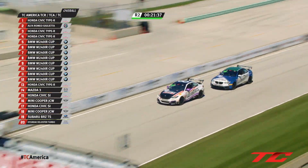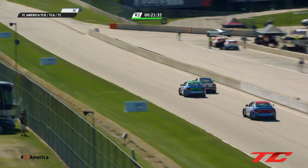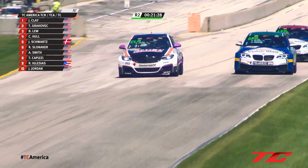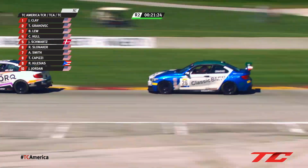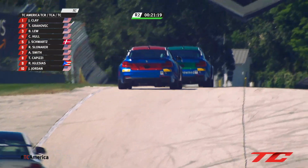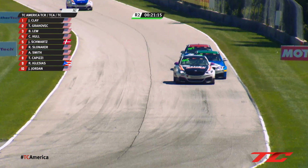Gonzalez through the turn. Grahovic, big run on Clay. Oh, yes. Up the hill. Clay just takes it to the inside, tries to make him go the long way around. So he just gives up the entry a little bit now, just trying to get back on power early, tuck it to the inside on the run down to turn 3. Can't give up too much time though, because Lou is right there.